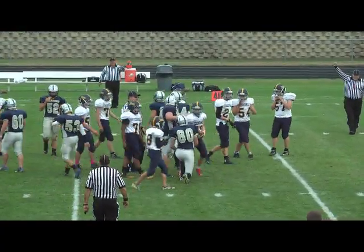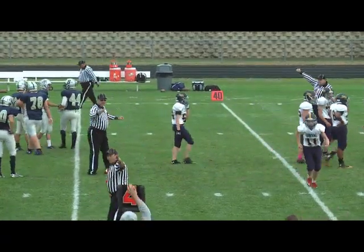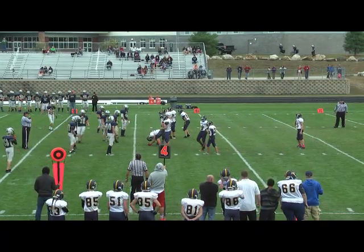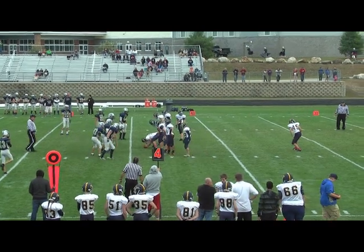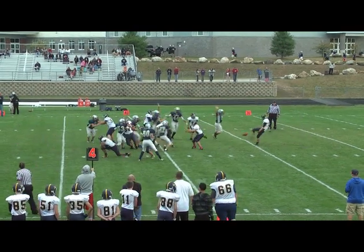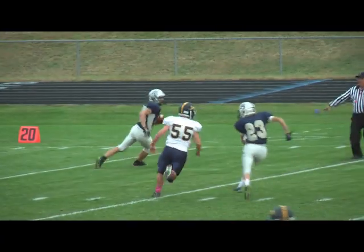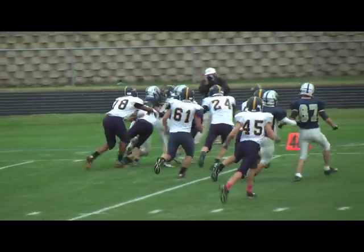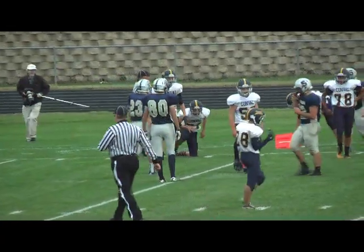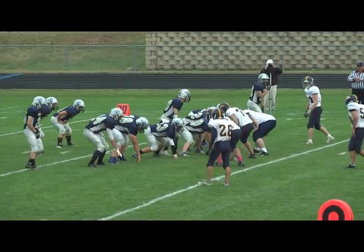And loss of yards. Okay, it's a 4th and 14. Ball's at the 44. Kick is at the 32. And he's out near the 40. Okay, 1st and 10. Sanborn's beginning at their own 38.